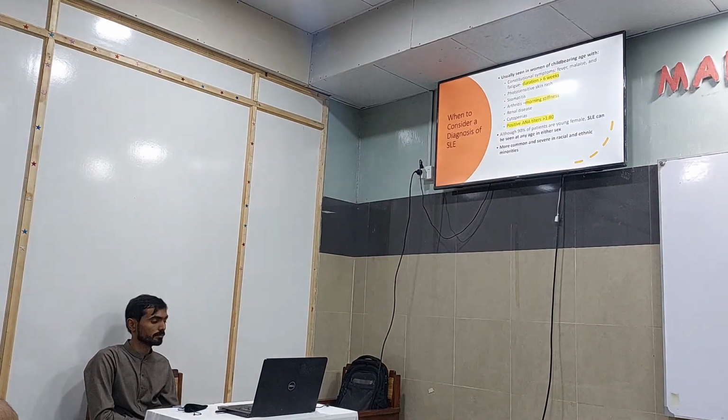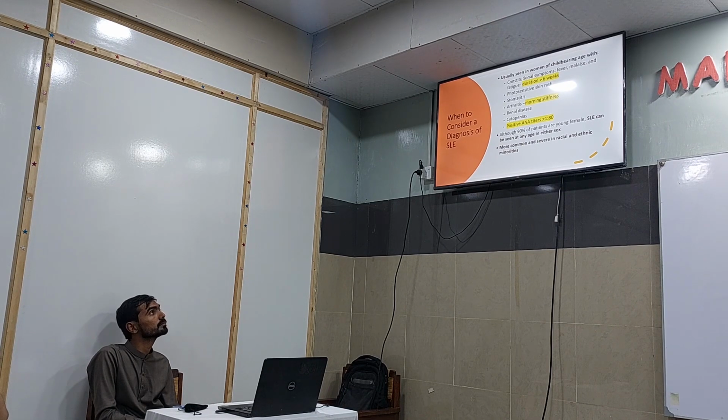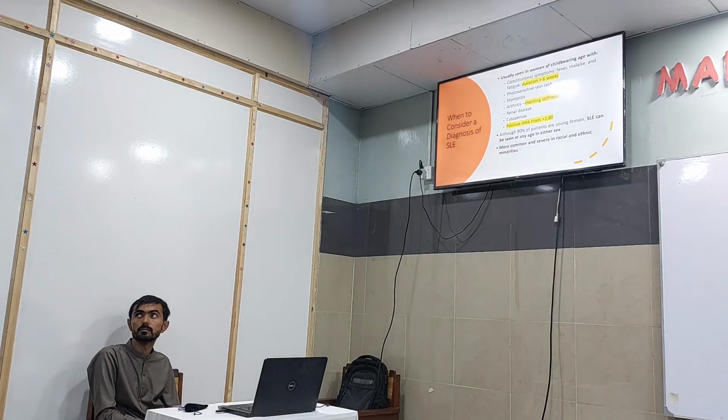So this is a summary slide about when to consider a diagnosis of lupus. It's usually seen in women of childbearing age, like I was saying earlier. There are constitutional non-specific symptoms like fever, malaise, and fatigue, which have to last more than 6 weeks, and then photosensitive skin rash, mucosal involvement like stomatitis, and arthritis. The more important thing is that it has to be morning stiffness, worse with rest and improved with activity. The ANA titer has to be at least 1 to 80 or above, and then cytopenia and kidney disease are present.